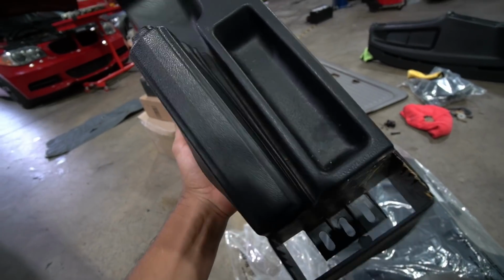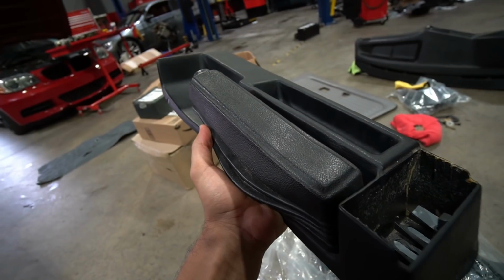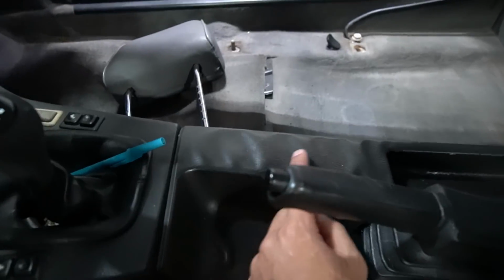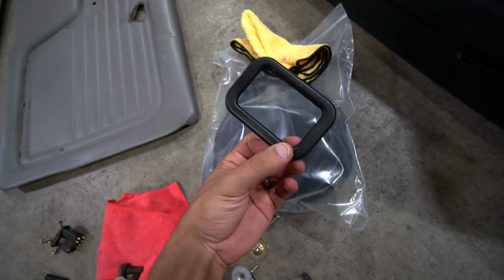Anyways, continuing with the parts that I got for the E30, we have the center console thing here with the e-brake boot. Mine was in pretty bad condition. Peeling right here, it didn't fit right. It was discolored, and parts of it were just kind of loose and not very tight fitting. Like I said, door handle trim right here.